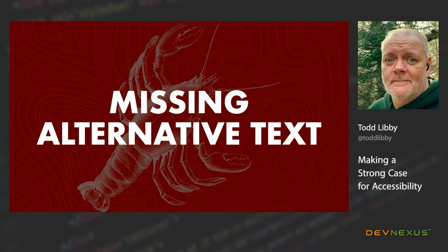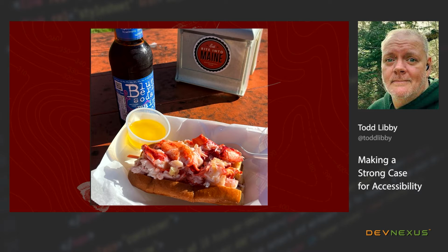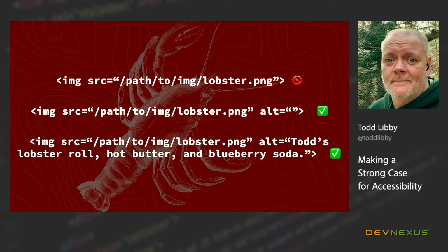The second one being missing alternative text for images. Screen reader users will thank you when you include your alternative text in images, especially if you're on Twitter and you've seen the hot debate going on. They will thank you immensely on Twitter. Todd's got a lobster roll and a blueberry soda, and he's sitting on a picnic table enjoying a summer lobster roll. The first one, that doesn't work. There's no alt text. Second, maybe that's a decorative image. You get empty alt text, you're good to go. Todd's lobster roll, hot butter, blueberry soda, that's good to go too.